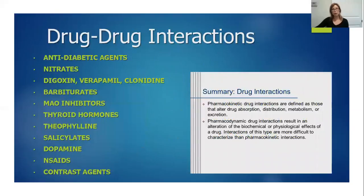So some drug-to-drug interactions include antidiabetic agents, because they can cause hyperglycemia or hypoglycemia, nitrates, digoxin, verapamil, clonidine, barbiturates, MAO inhibitors, steroids, theophylline, selective dopamine, NSAIDs, and contrast agents. There is a risk for bradycardia when you combine it with medications that also affect the heart rate, like verapamil or digoxin. Hypotension can also occur if taking antihypertensive medications concurrently. Also, thyroid medications may decrease the effectiveness of metoprolol, so you should always consult a physician.